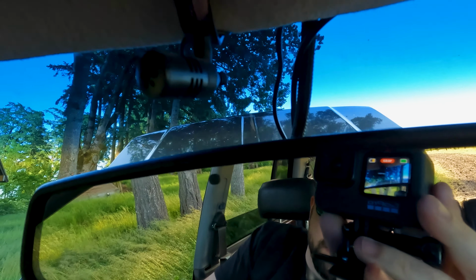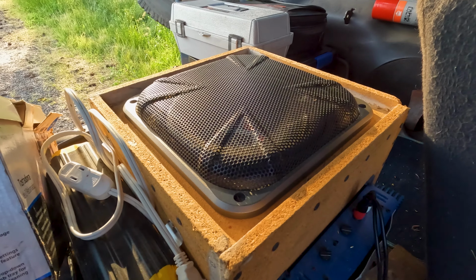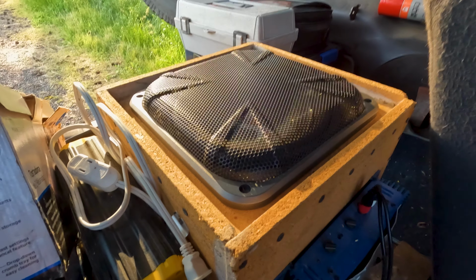I also got the adapter for it, so the buttons on the back of the steering wheel still control the stereo. But that was a real pain in the butt to install. The instructions were so complicated, I actually had to get help from a friend who's an electrical engineer. Shout out to Royce.